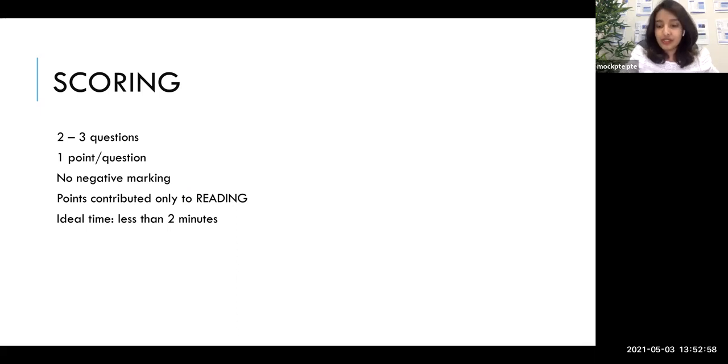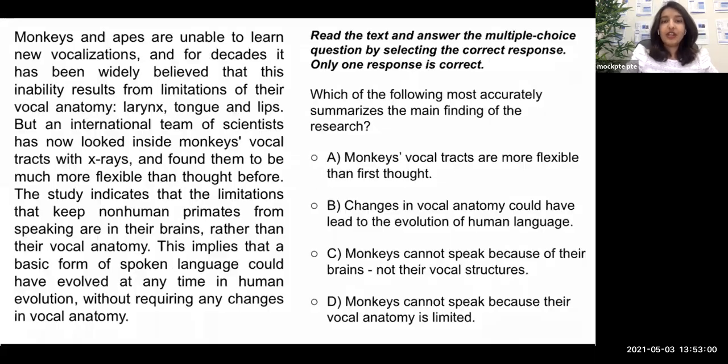Now, what you're supposed to do here is you have a passage, you have a question, you have options. Only one of the options can be correct. So the part that you need to read first should be your question, because only if you read the question, you understand what you are supposed to look for in the passage. So read the question first, skim read the options to see what kind of keywords you have in the options, so you can look for those specific keywords in the passage.